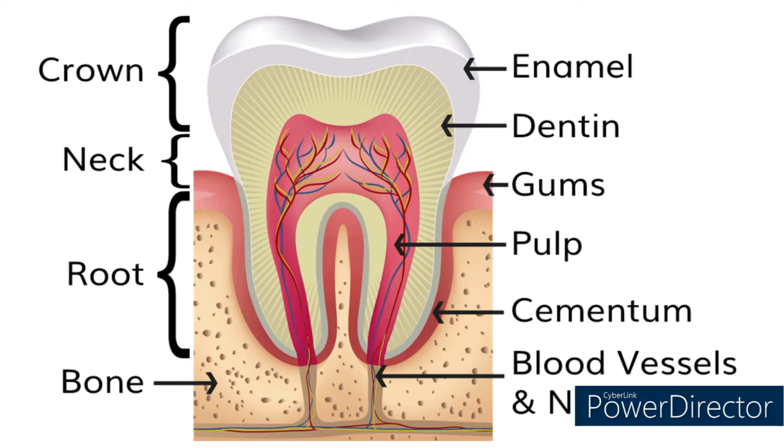Each tooth that we can see in our mouth is just 1/4 of its total size. A major portion of the tooth is embedded within the gums. Gums are the soft pink flesh that surround the teeth and hold them firmly in place.